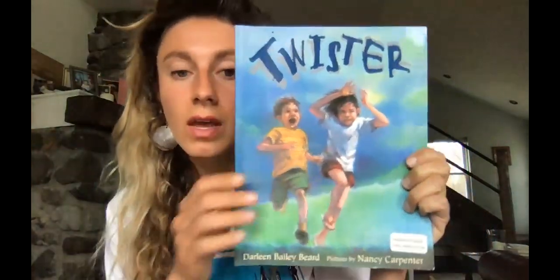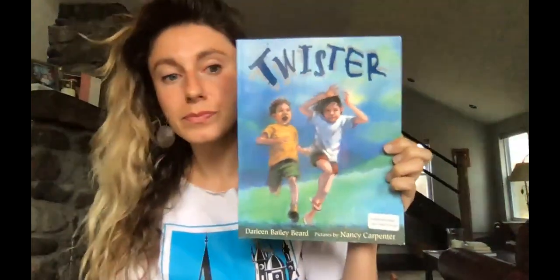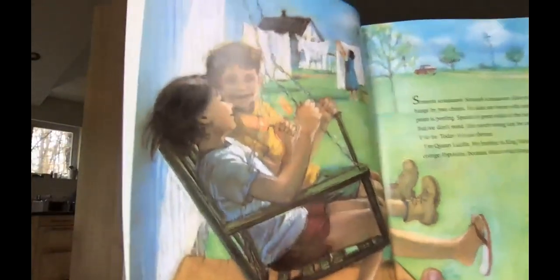Ugh, right? So this book is called Twister. It's by Darlene Bailey Beard. Her last name's Beard. That's kind of cool. Pictures by Nancy Carpenter. We have our author and our illustrator. And I'll keep it nice and steady for you guys, okay? Because I know sometimes I'm a little shaky with my book.